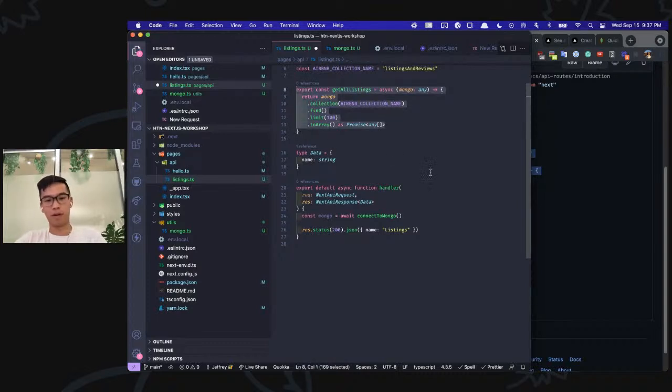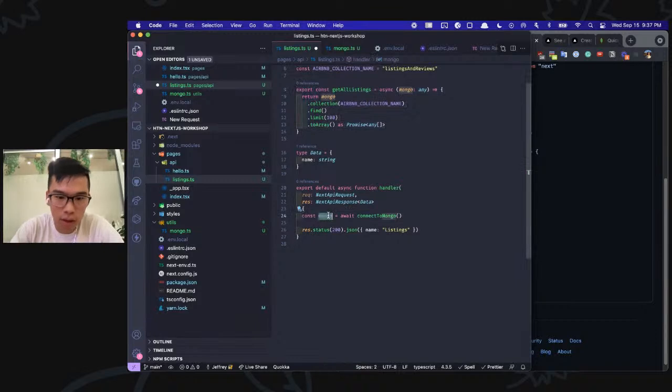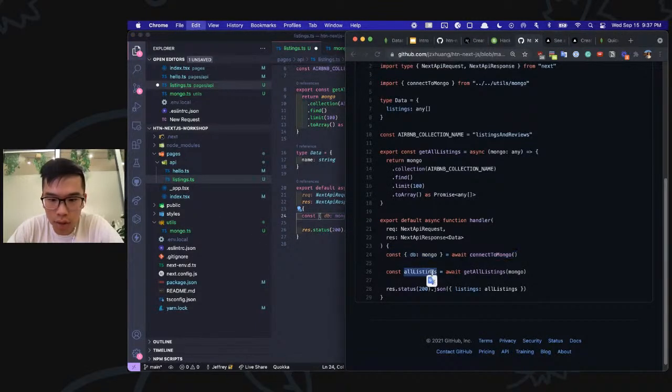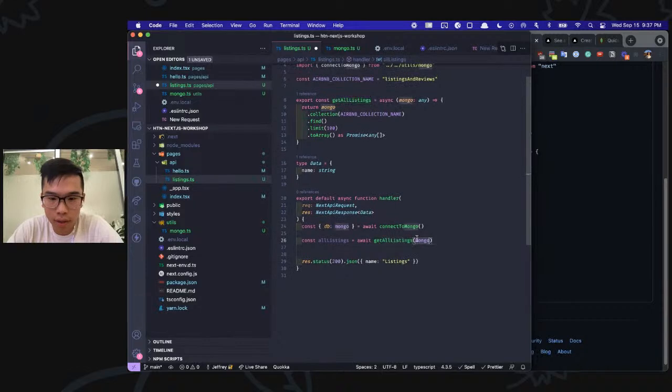Again, you can also Google how to do this. It's not really too important for our use case because we're worried about Next.js. But this is just typical backend code you might write when you're creating an API and getting some data. And let's see if I did everything else right. Yep, almost. So there's actually just basically two lines of code here. First, connect to Mongo, then get all the listings using this function I wrote.